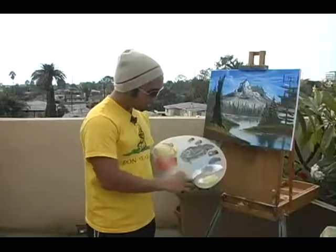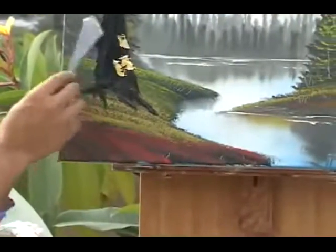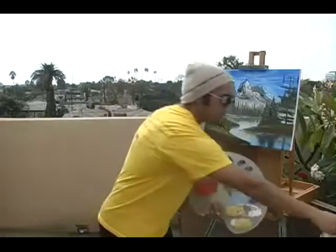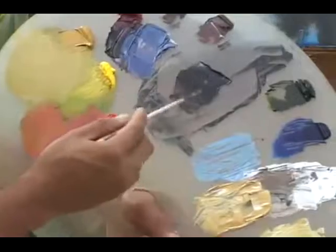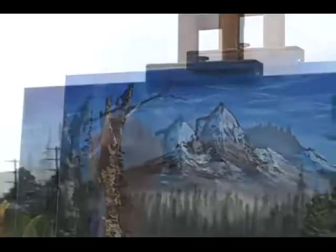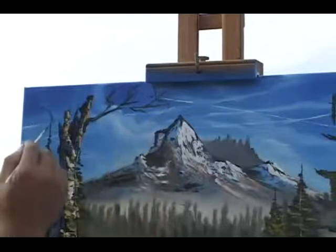Okay, I'm going to take some white and yellow ochre, lay in some bark. Just add more detail to this bark. Now we're taking the liner brush, taking the paint thinner, and just roll the tip of the liner brush in the color. Kind of helps to twist the point, twirl the brush, your fingertips when you're doing these branches. You can just randomly drop these in here, right there.